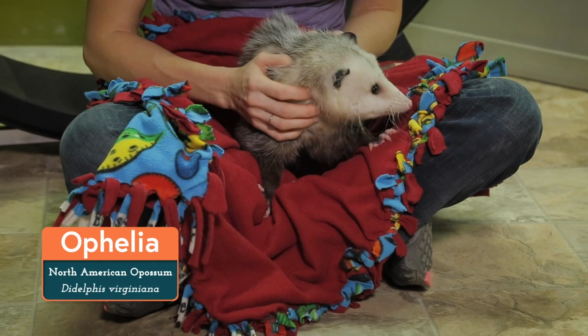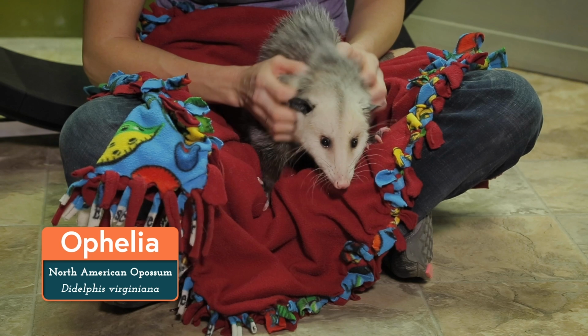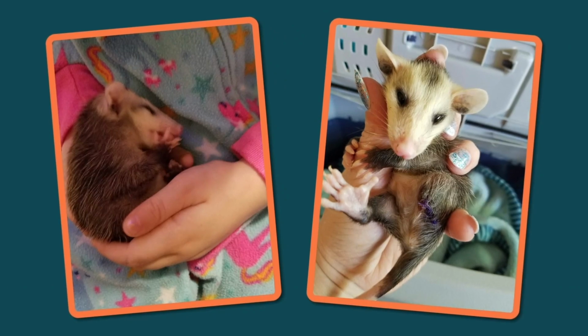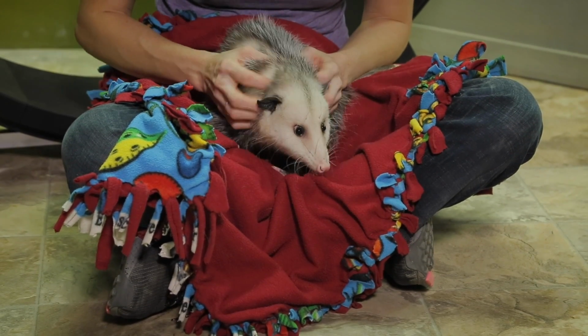Welcome to Animal Wonders. I'm Jessie, and this is Ophelia, the North American opossum. She only has 3 legs, and that's because her mother was hit by a car and passed away. She's a lucky survivor, but her leg was damaged too much to be able to keep, and she has brain trauma as well. So her rescuers reached out to us to see if we could provide her a home for the rest of her life.